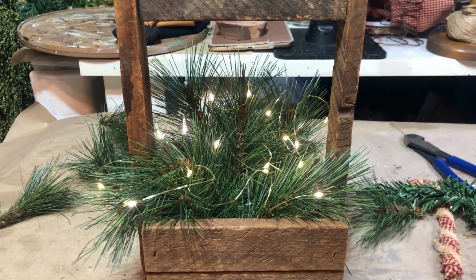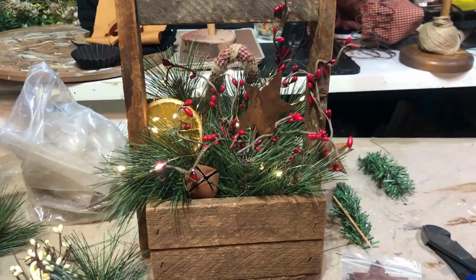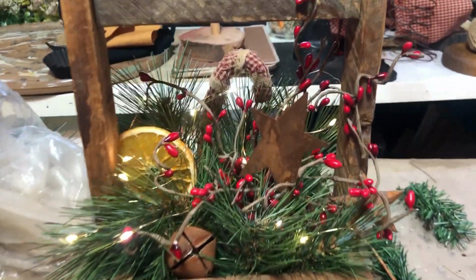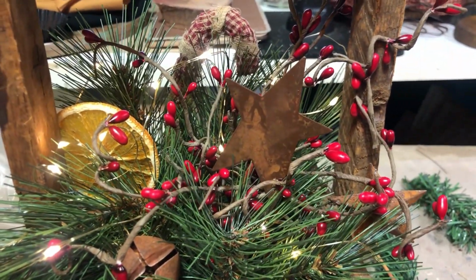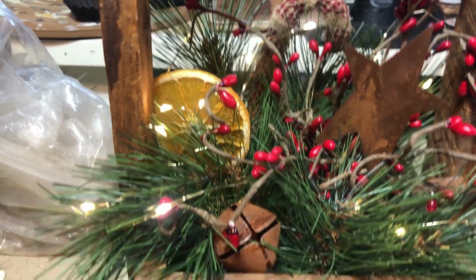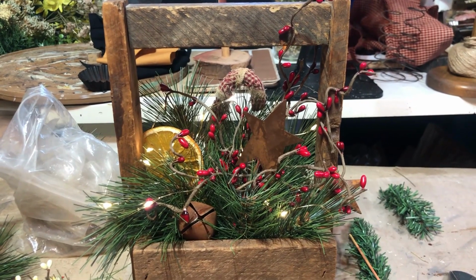Well, I added some little lights. Now I'm going to go find some more stuff. Okay, here's what I've stuffed in there so far. I've put the star, the rusty star there. I can't remember if I already had the orange slice. And a bell. But I'm wanting something else.